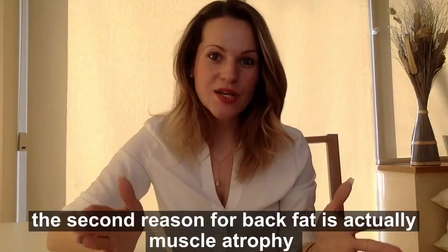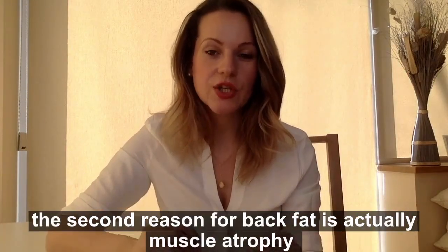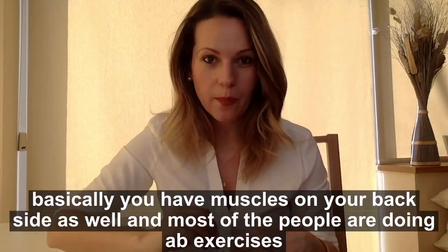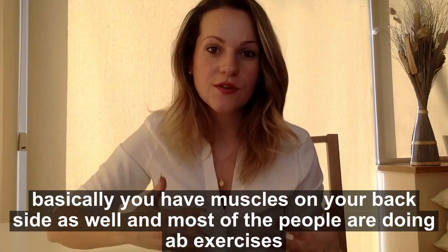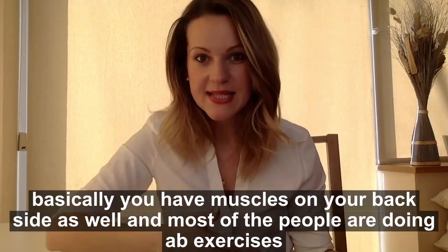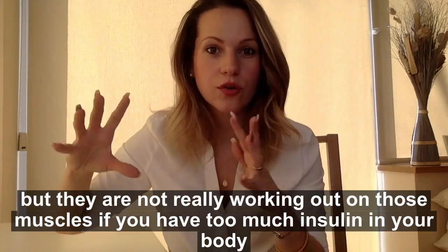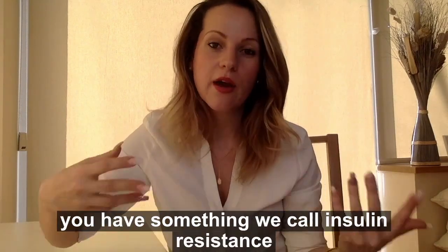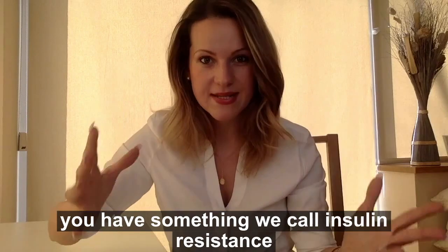The second reason for back fat is muscle atrophy. Basically, you have muscles on your backside as well, and most of the people are doing ab exercises, but they are not really working out those muscles. If you have too much insulin in your body, you have something we call insulin resistance.